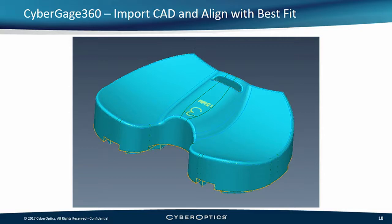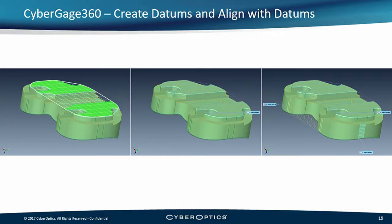And at this point, we can define a datum structure. So we can say, let's define an ABC datum structure. We can then do a datum-based alignment and then follow through with our additional inspection process.